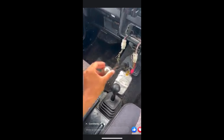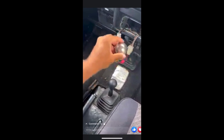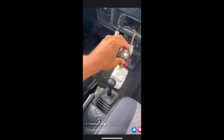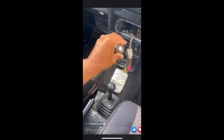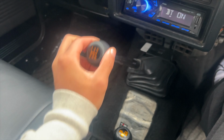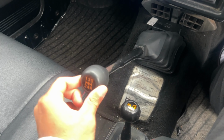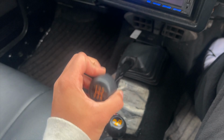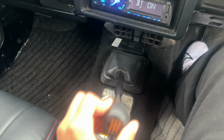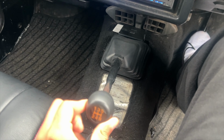This is second gear. This is third. This is fourth. This is neutral. That's fifth. That's third. Mine is really bad. So this is first. That might look like a lot of play to you guys, but I'm telling you, if you own a Jimny, this is nothing. That's third, that's fourth, that's fifth, and then that's reverse. Little to no play, trust me.